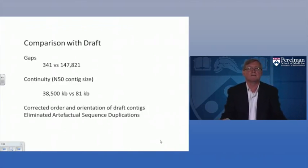So in comparing the finished with the draft, as I mentioned, 341 gaps in the finished, there were about 150,000 gaps in the draft. The continuity, measured in the N50 contig size, went from about 38 kilobases to about 80 kilobases. And in fact, for some chromosomes, almost the entire chromosome is present in two or three very large contigs with just a couple of gaps.